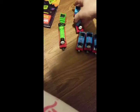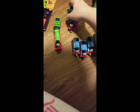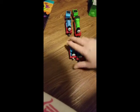And then we have Henry, who is number three. So we have Thomas, who is number one, and then we have his cabooses, Annie and Clarabel. I know I don't have them in order. And then we have Gordon. Who's next? Does anybody know who's next?